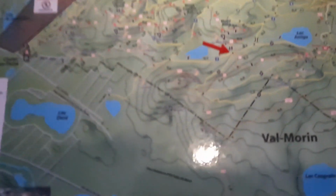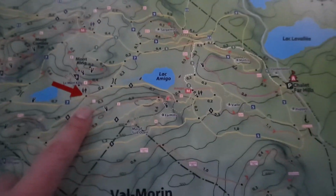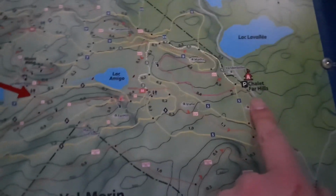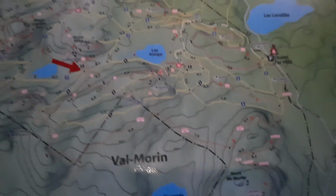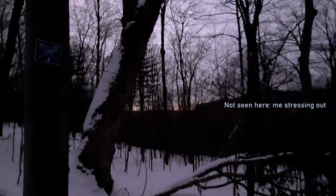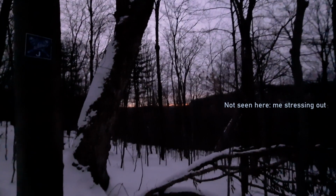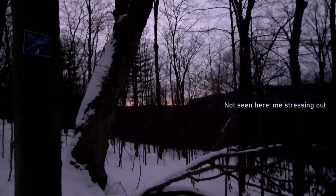Alright, so I got my headlamp on. It's getting dark. Let's see where we are on the map. That's where we are. That's where we need to go. Jesus, I'm so far. Okay, we got this. Oh, you can see the sun setting from far. Woo! We're gonna have to hike this part in the dark soon.